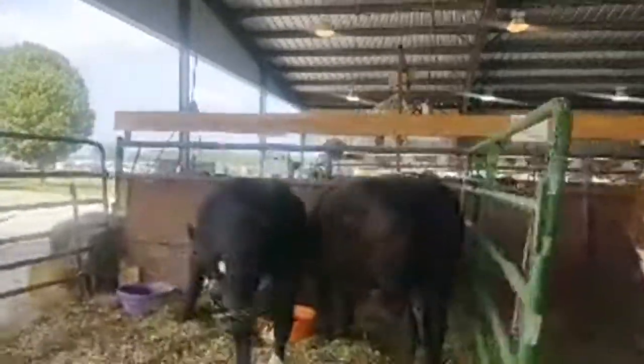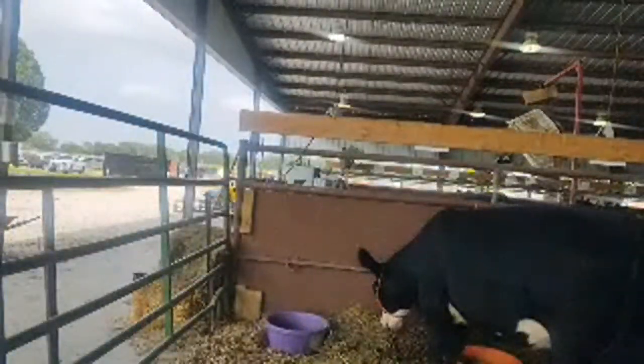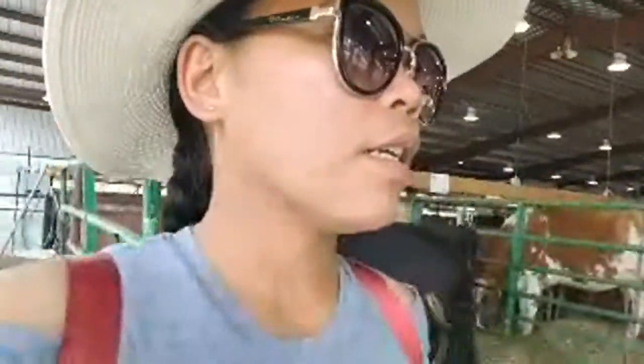Ready for butcher. In this building are cows. There. So, another building.